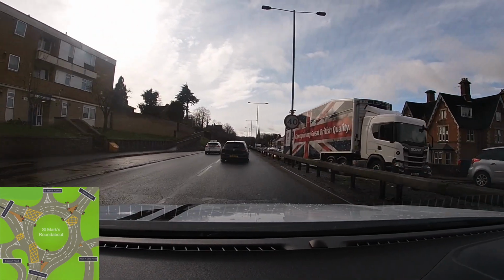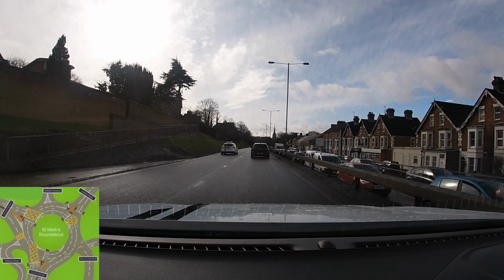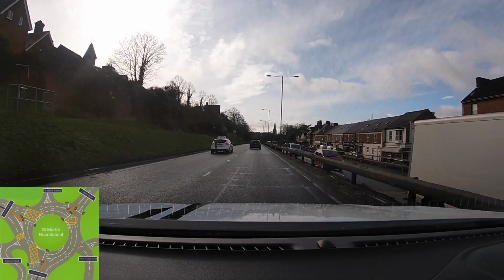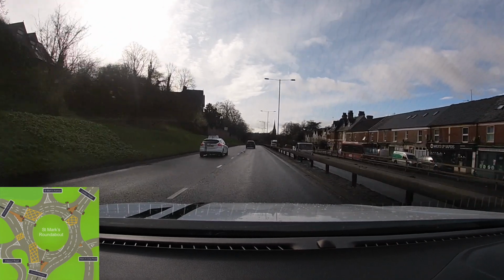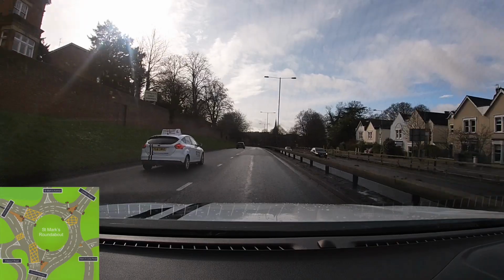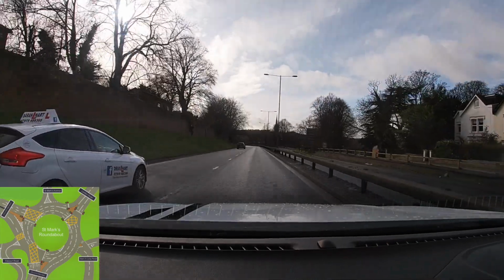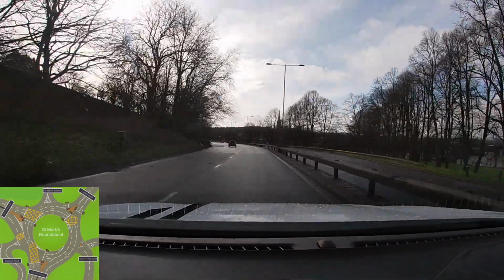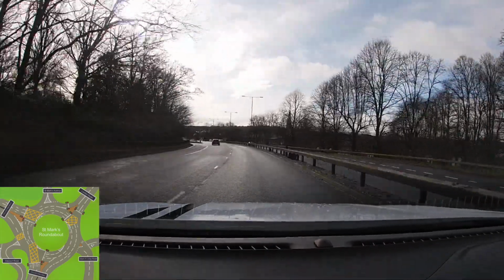40 mile an hour speed limit. Looking to move the car along now. Not looking to exceed the speed limit, so that's a nice constant 40 miles an hour. And then we will look to return to lane 1.